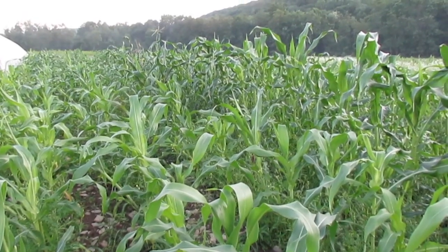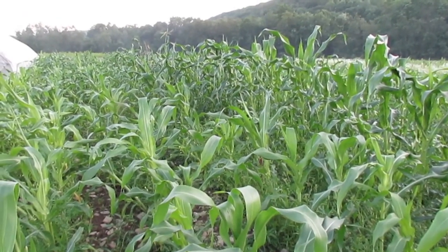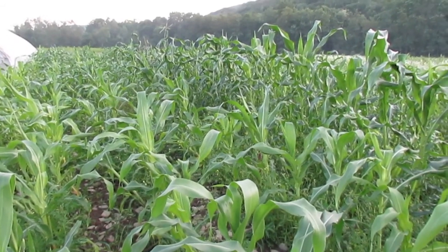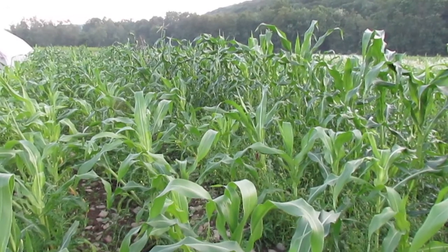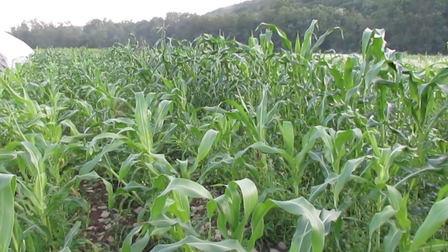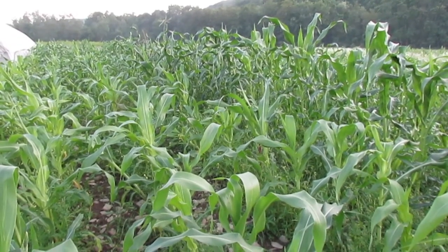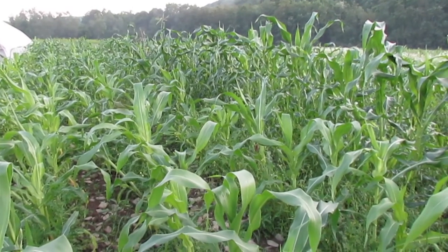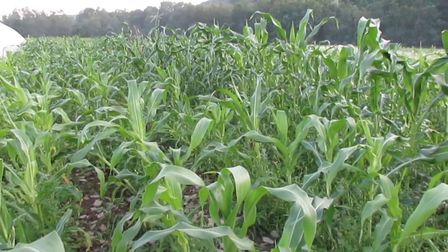Time for a corn update. This is my Flint corn field, and it is about, I think, July 20th, July 19th. And some of my corn in the Flint corn patch is starting to tassel, and so that's an exciting development.